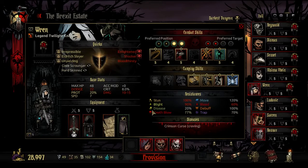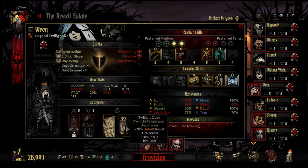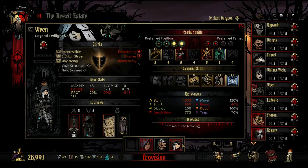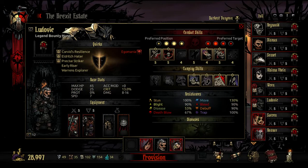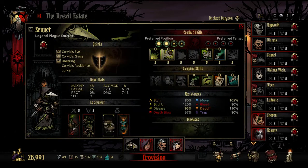I should take Ren, because I have updated the Twilight Night mod. Now, I do need to do more updating. But the Twilight Cloak... Well, I've had the artwork for her trinkets completely replaced. Because, let's be honest, some of her trinket art was atrocious. So if I take Ludovic... And yes, they're both good anti-Eldritch, both good to take to the Cove. And Senate for condition removal.